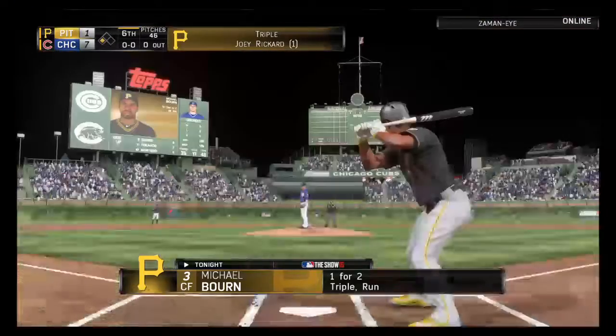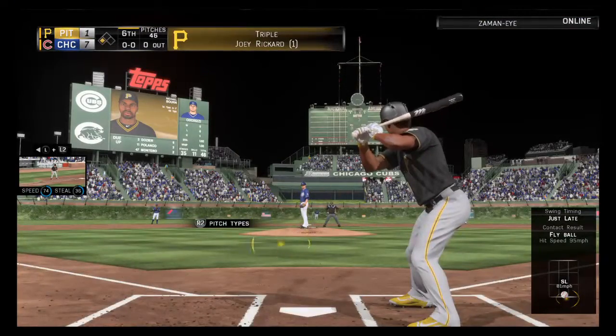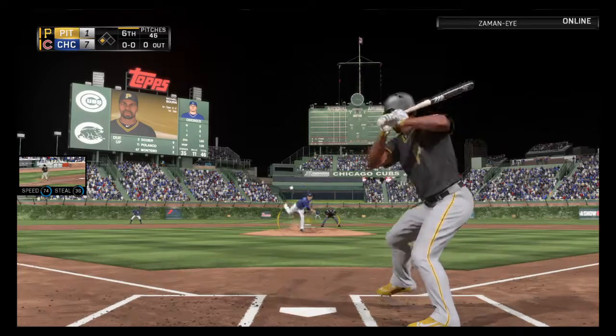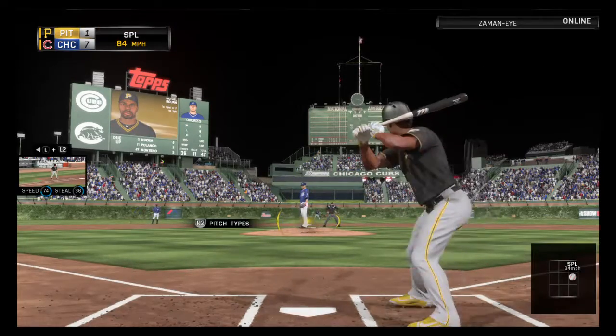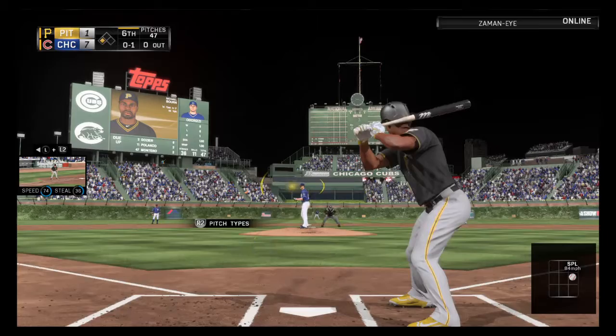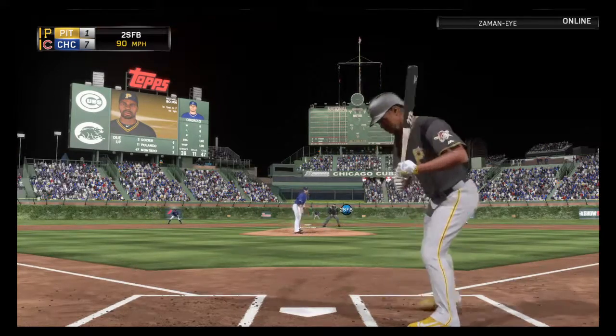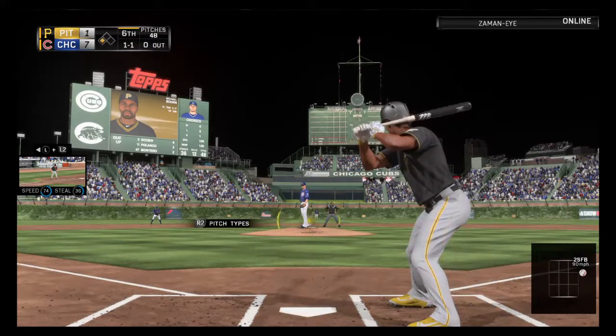Michael Bourne tripled and scored in his last at-bat, and we'll see how he follows it up here. Yeah, he already got to show off those wheels, so let's see if he can make it happen again in this at-bat. Went about halfway there, but it's a called strike regardless. Off the plate and in, it's a ball and a strike.